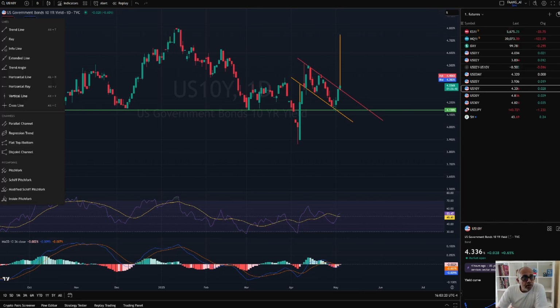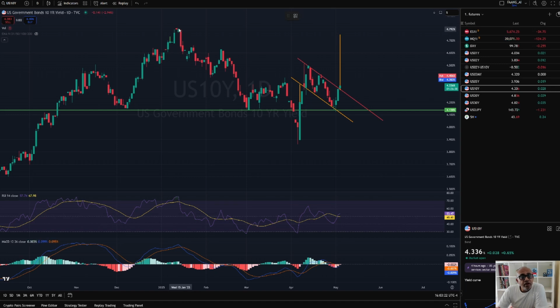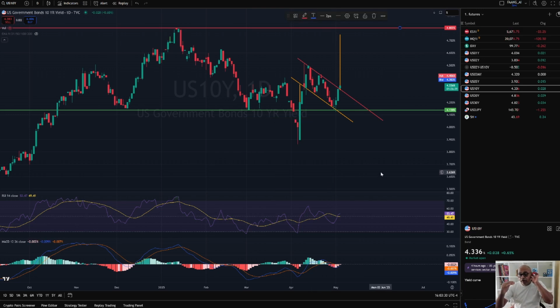Now, I want to draw a major line of resistance out here. That major line of resistance is going to be at around 4.80. We are going to be very close to that resistance, and bull flags most of the time come true. So this is what we are looking for. And if the 10-year yields go up, that would mean that there'll be pressure on the stocks, and the stocks are likely to go down, other things being constant.